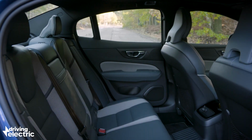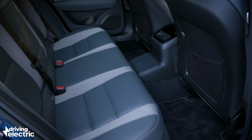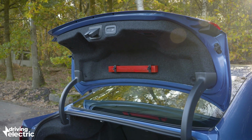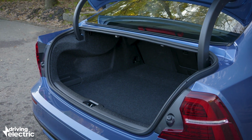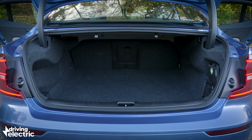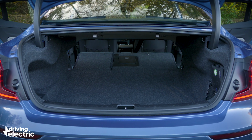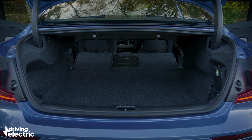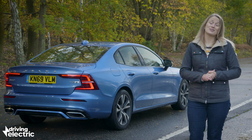Still, the Volvo does offer a bit more space than its nemesis, the BMW 330e. There's a fraction more rear legroom and a bit more space in the boot too, although the lack of any proper cable storage in the Volvo is a real disappointment. If you need even more room than the S60 T8 offers, there is an estate version in the form of the Volvo V60.